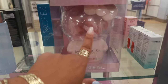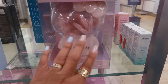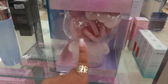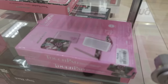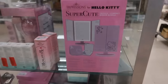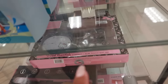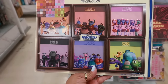Oh, look at that. There's another clear Hello Kitty. This one has sponges in it. I seen the other clear one at TJ Maxx, but the one at TJ Maxx has brushes in it. This one is 40. Barbie, a few Barbie items, some Hello Kitty stuff, that's 30. LED makeup mirror, trifold mirror, and there's a mirror and a pouch gift set, Hello Kitty for 25.